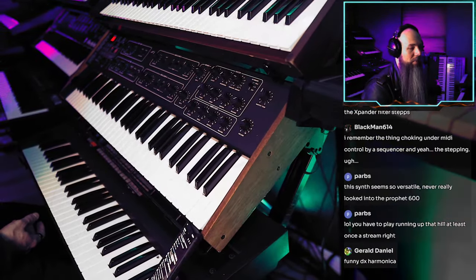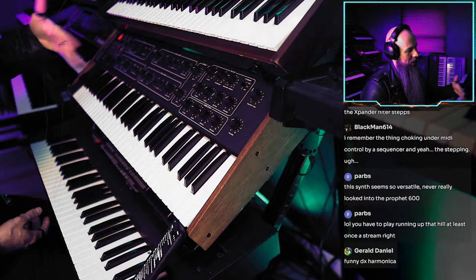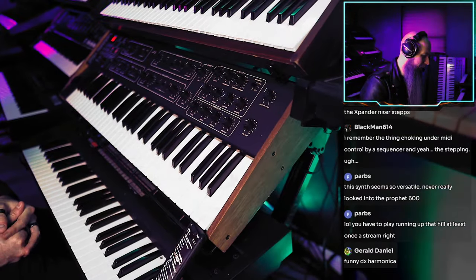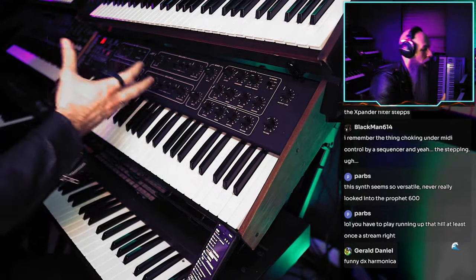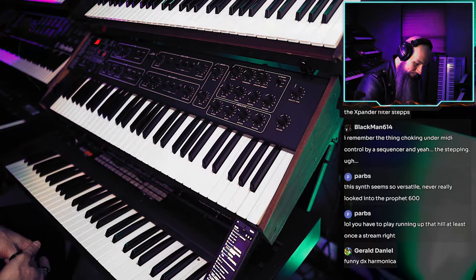If you try to hit it with MIDI, any sort of control, at the same time you have the sequencer running or you're trying to send MIDI information, it just all falls apart. CPUs just weren't that powerful back then, and they were really trying to push what they could get out of a synth. And in the case of something where the envelopes are digitally controlled, that's a major problem, isn't it?